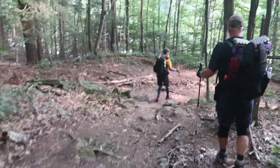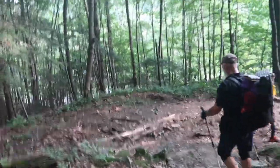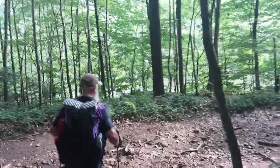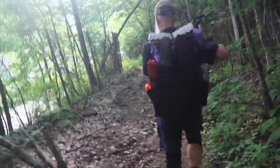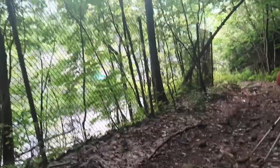We got that first climb out of the way, now we're heading down. And we're coming into the turnpike where we cross, I think we cross over, yep, looks like we're going over the turnpike on a catwalk. So first climb's out of the way, done now. We're down on the other side.